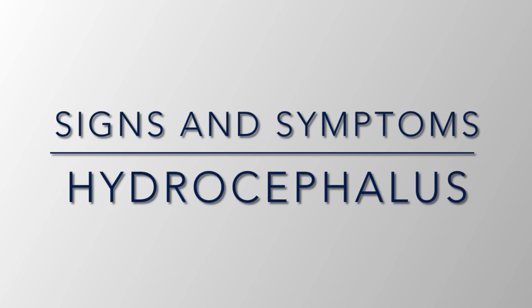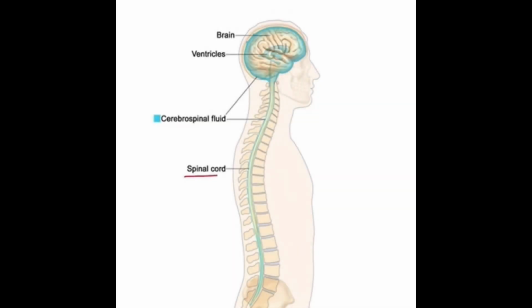Here's the signs and symptoms of hydrocephalus. When we look at the basic anatomy of the central nervous system, we have the spinal cord, the brain, the ventricles in the brain, and they are all surrounded by this cerebral spinal fluid.